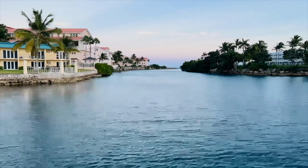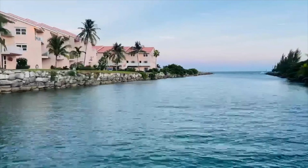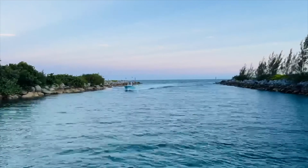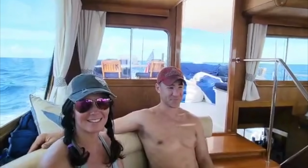Nothing easy. So Ashley, this is your second crossing from, let's just say, the Fort Lauderdale, West Palm area to the Bahamas, correct? Yes. And this is the third boat you've done it on. Yeah, true story. So this is quite the upgrade from nuts and bolts.